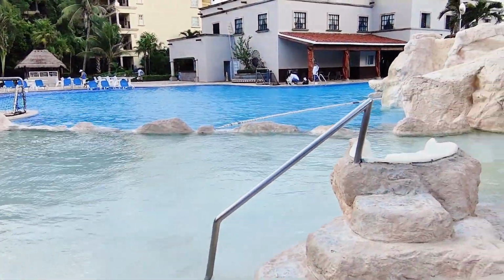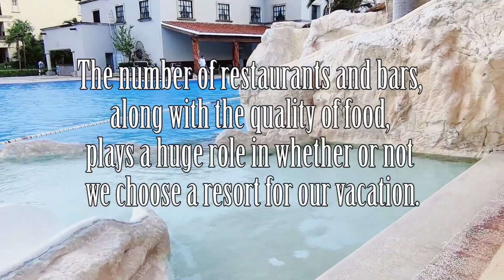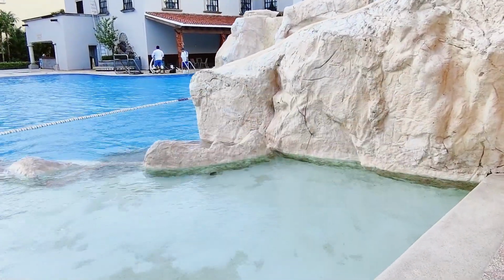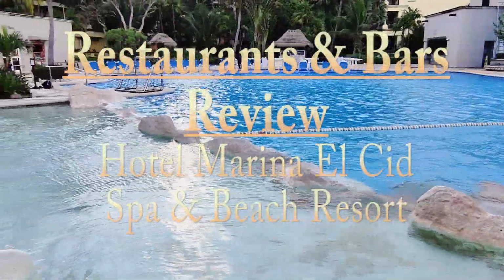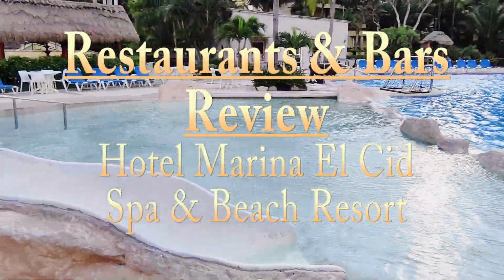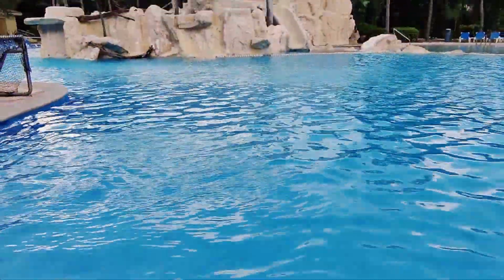Fast forward a few years, and now the number of restaurants and bars, along with the quality of food, plays a huge role in whether or not we choose a resort for our precious vacation time. This week, we're diving into everything you need to know about the restaurants and bars at the Hotel Marina El Cid Spa and Beach Resort. Let's see if this place is worth your hard-earned vacation cash.